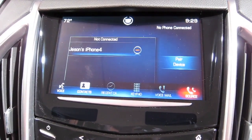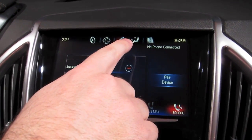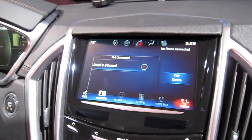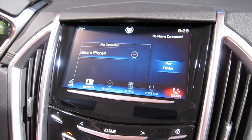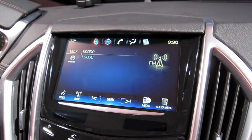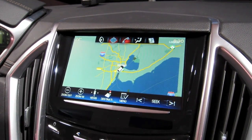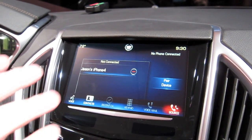So we consistently have an app tray. We call this the app tray along the top. You can reconfigure that. There's a mode in the settings where you can actually shift things around and set it up to your preferences. But that's just a quick way to get back to your audio screen, let's say, or your navigation screen, or your phone. It's always in the same place and consistently comes up every time.